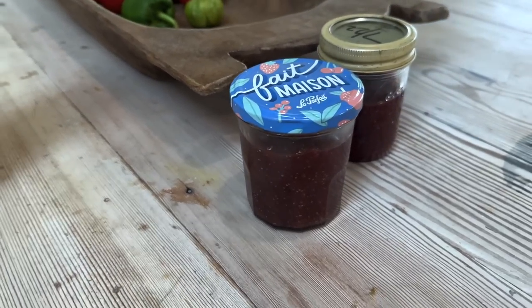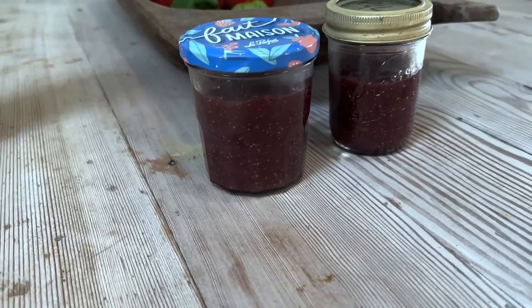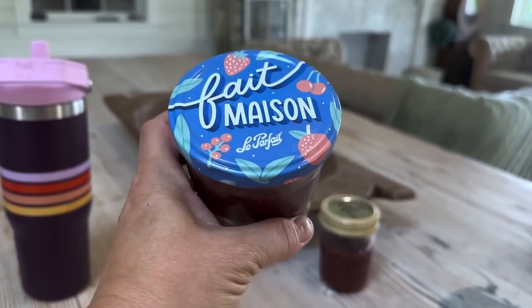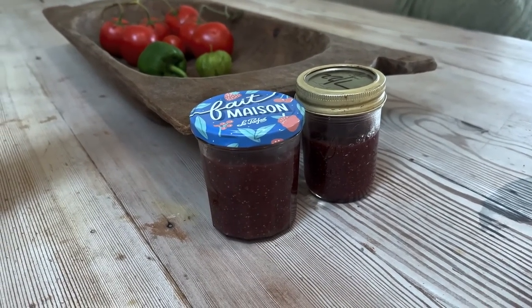So all those figs made about a pint and a half of jam maybe, but it's pretty tasty. And I did wind up using the food processor and then cooking it some more because I wanted a different consistency. And we'll just put this in the fridge. I'll let it sit out overnight and then we'll refrigerate it.